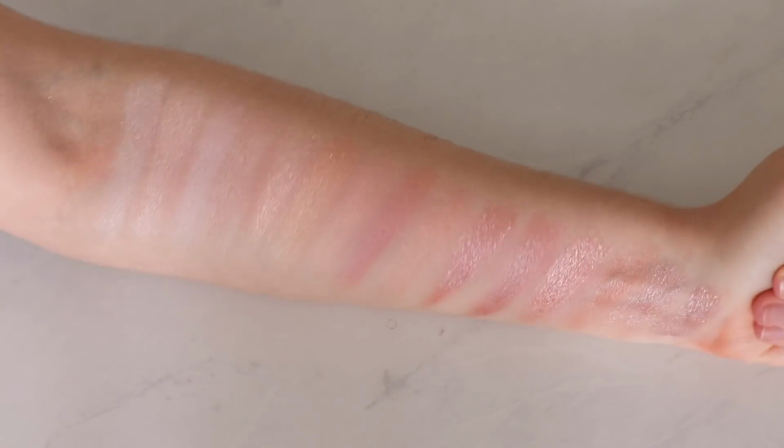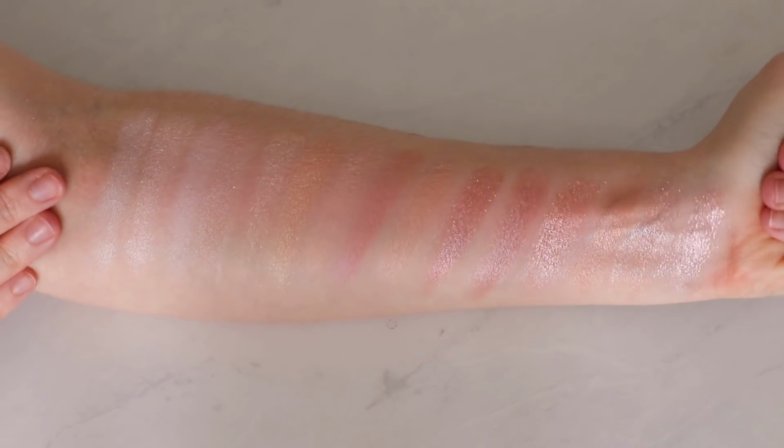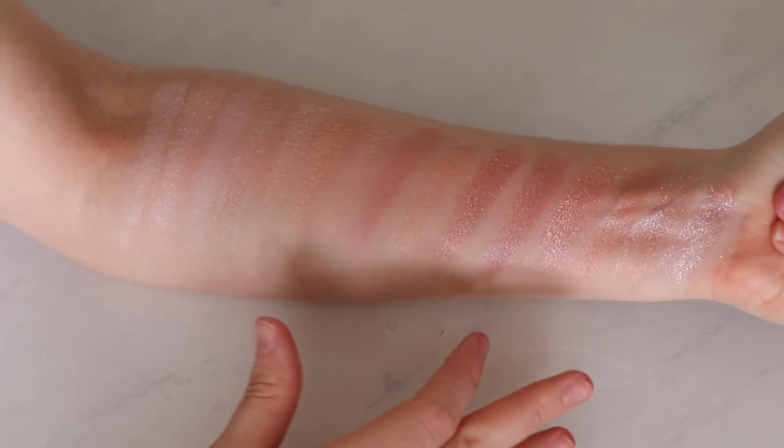This next category is light pink shimmers. So all of these have some pink to them. Some are obviously more pink than others. This is the kind of shade that I would normally use as a lid shade, and I have tried to swatch them from lighter to deeper.